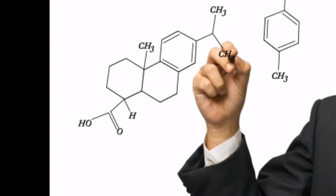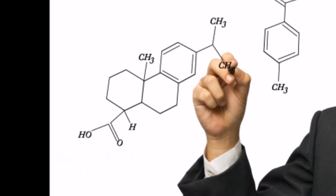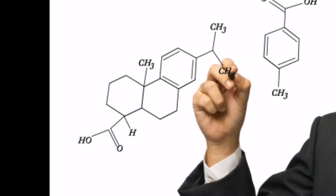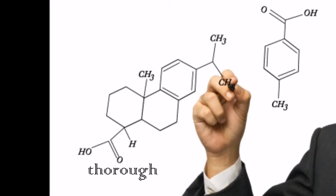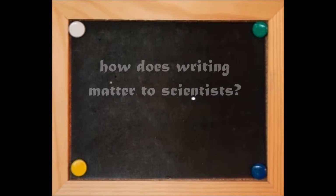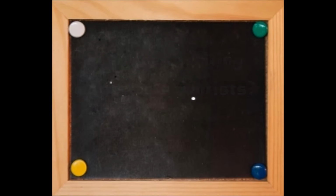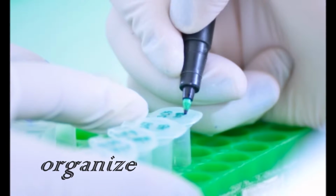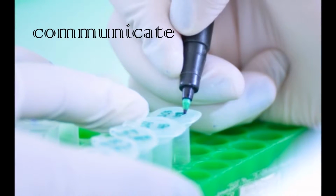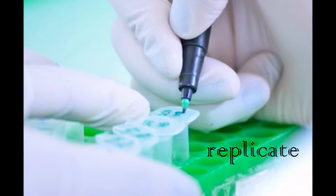The scientific method truly mirrors scientific writing and structuring lab reports. Documenting the research along every step of the way helps result in writing an understandable and thorough lab report. It helps to both organise the researcher's thoughts within the process of conducting science and to communicate the steps used so that others might evaluate and eventually attempt to replicate the results.